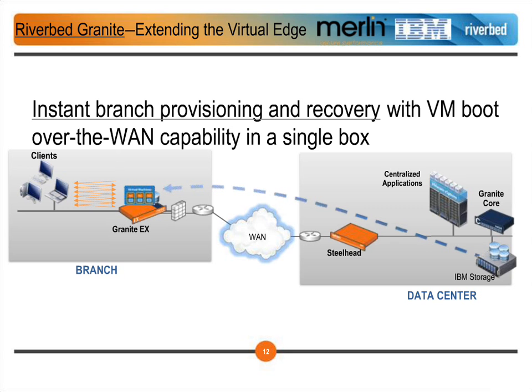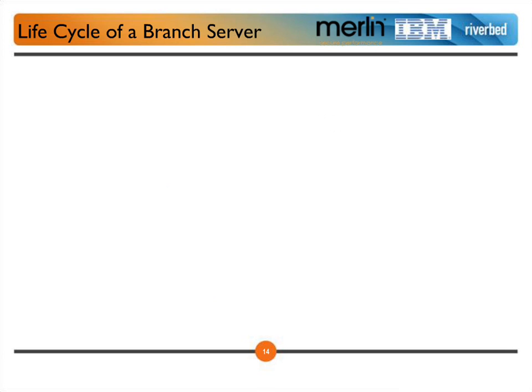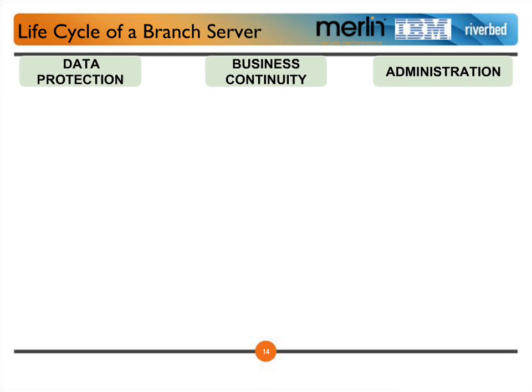Another way of looking at it is really in terms of RPO and RTO. So if we look at any branch converged infrastructure that's out there, SimpliVity and those types of servers that give you storage and networking, even FlexPod or vPlex. When we look at that, what differentiates us from those services is we give you consolidation, which means better data protection, better business continuity, without any administration that's local to that particular site.